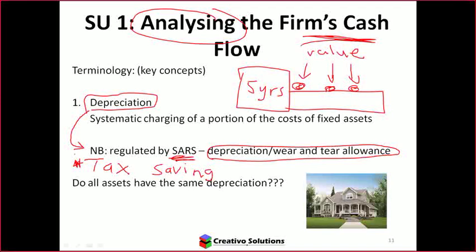Because think about this. You bought a new tablet, right? Yes. You're not running a business, so you won't be able to claim that tablet in terms of depreciation. Okay, but let's say you were running a business. Could you claim that cost that you incurred for buying a tablet against the expenses of your business? Yes, you would, if you were running a business. So businesses have an incentive to claim depreciation in the form of a wear and tear allowance.